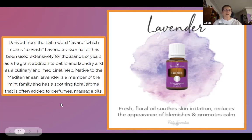So lavender oil has been used extensively for thousands of years as a fragrant addition to baths and laundry, and as a culinary and medical herb. Native to the Mediterranean, lavender is a member of the mint family. I just learned something new. I did not realize it. And it has a soothing floral aroma. You can add it to perfume, massage oils. I actually put this combined with a little bit of ylang ylang on my hands, rub it on my neck in the morning and on my wrist. And that's my scent for the day.